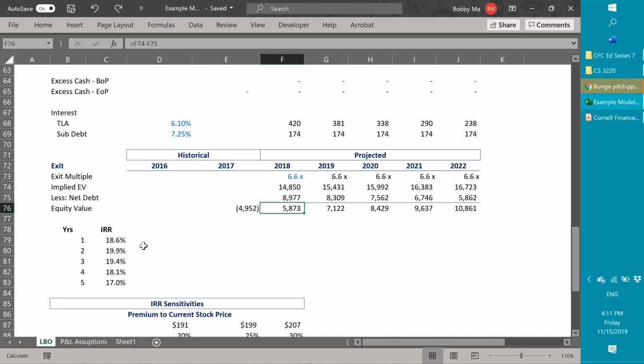And this is an IRR formula. The official definition of the IRR is the discount rate that makes the present value of your cash flows 0. So essentially, 4952 and then 10861 discounted back, that number is 17.0%. If we discount 10861 by 17% every year, we should get a present value of exactly 4952. So that equals 0, and therefore the internal rate of return is 17%.